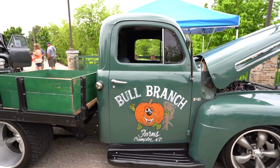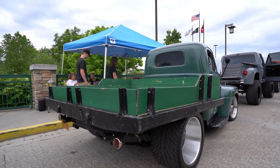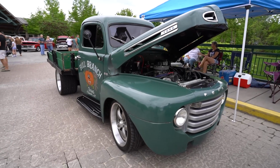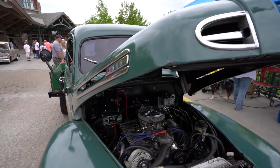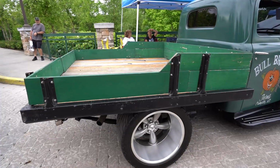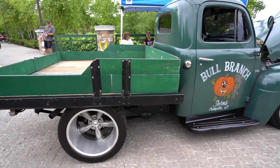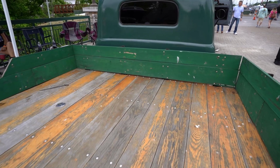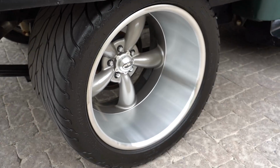This truck is a 1949 F6. It was sitting in a guy's basement for about 20 years. I got an idea, a plan in my mind, and I decided to buy the truck and put it entirely on a 1998 Ford 5.0 chassis. So we took the truck apart, and it had dual wheels on the back. So to match the 7-foot bed width, we had to go with a 29 by 18 by 20 wheel.